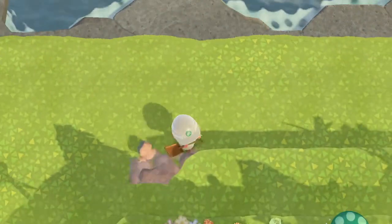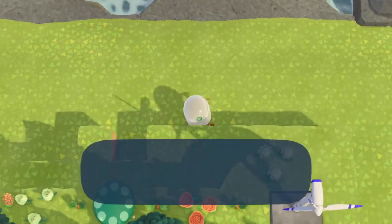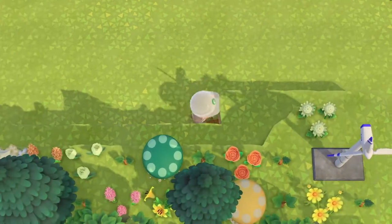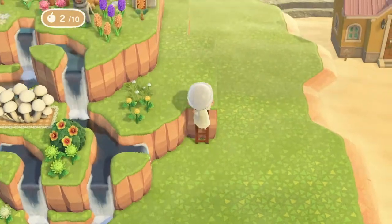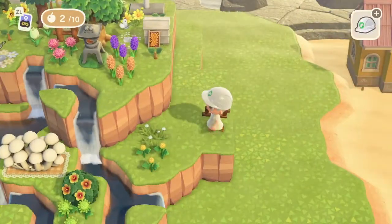Right here, I am just going in and taking down some of the cliff from the back. I don't need this back area to be as wide because nobody is really going to be seeing too much of it. So I just went and took down some of the cliffs over there, and now I'm just going to start decorating the side of this cliff.